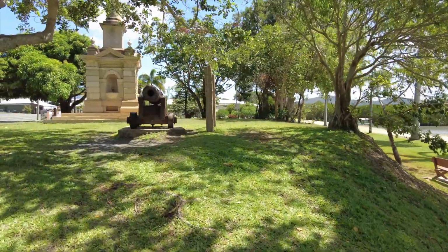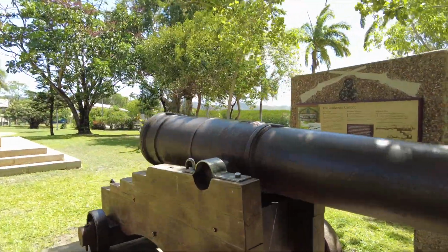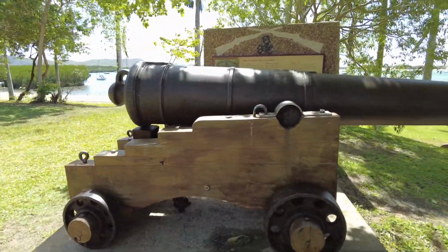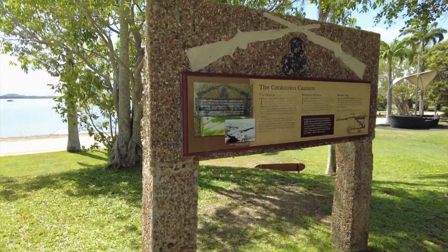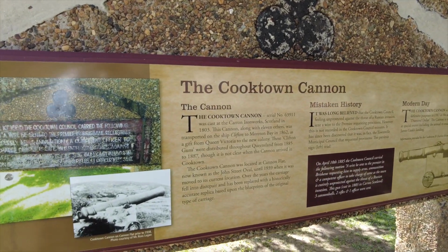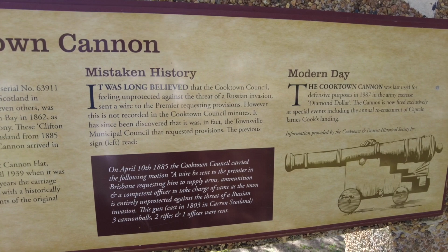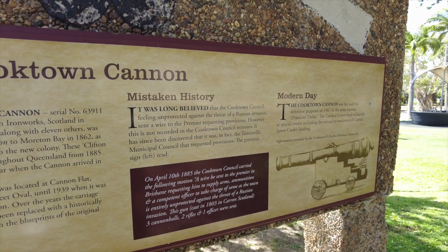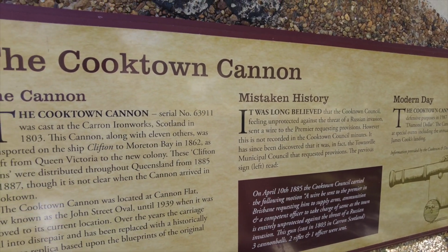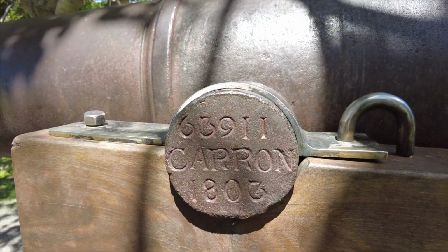Just heading up here to look at this cannon. It's pretty awesome. Cooktown cannon. History for people who want to pause and have a bit of a read. Cannon number 63911, which is right there. 63911, 1803. I'll give you a look around the other side.